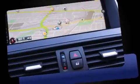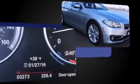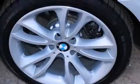Step into the 2015 BMW 535i xDrive. With less than 4,000 miles on the odometer, this four-door sedan prioritizes comfort, safety, and convenience. It features all-wheel drive versatility, an automatic transmission, and a 3-liter six-cylinder engine. A turbocharger is also included as an economical means of increasing performance.